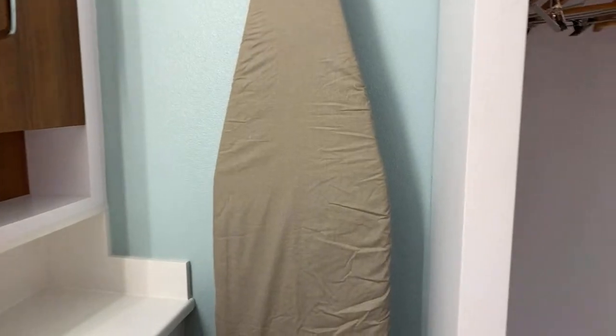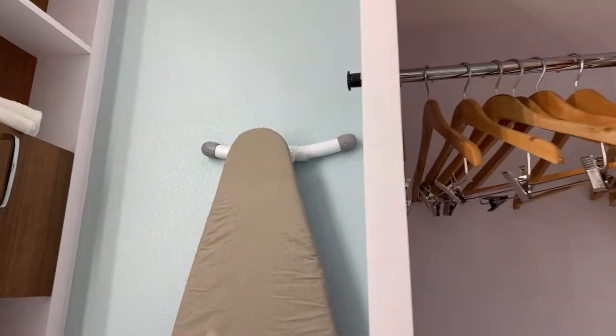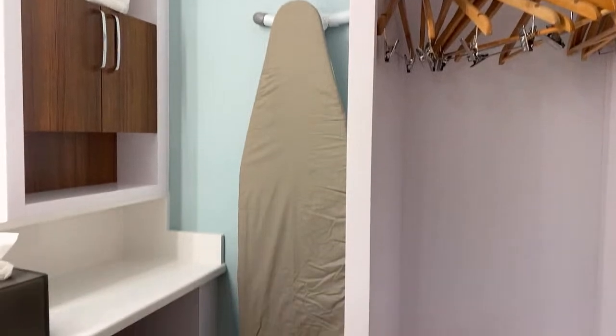Check that out. And then I love this. I didn't use it because we didn't really dress that formal. You know how a lot of hotels do a tiny little ironing board?